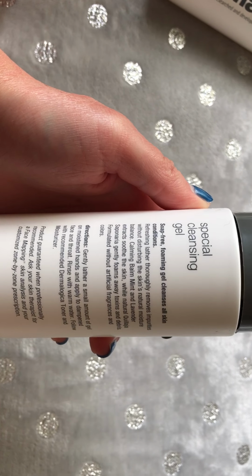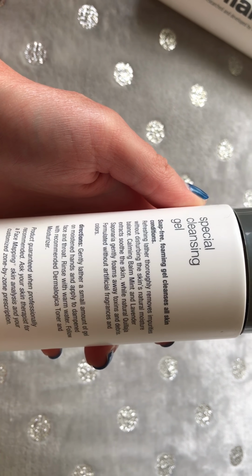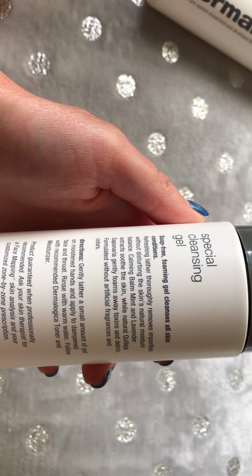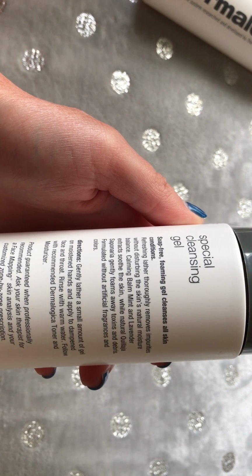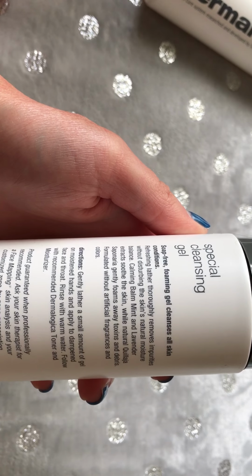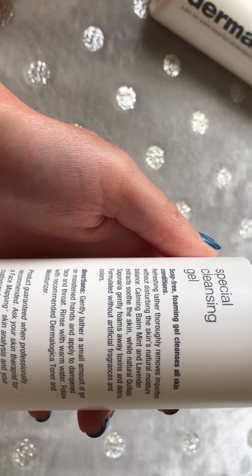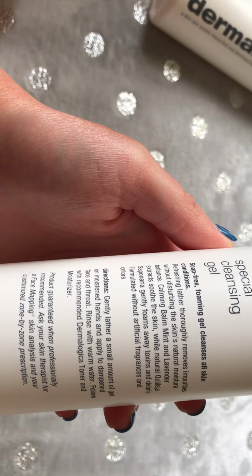Sorry about that. Anyway, it's a special cleansing gel, and it says soap-free foaming gel cleanses all skin conditions, refreshing lather, thoroughly removes impurities without disturbing the skin's natural moisture balance. Calming balm, mint, and lavender extracts soothe the skin, while natural, I've never seen that word before, something. It gently foams away toxins and debris. It's formulated without artificial fragrances and colors.